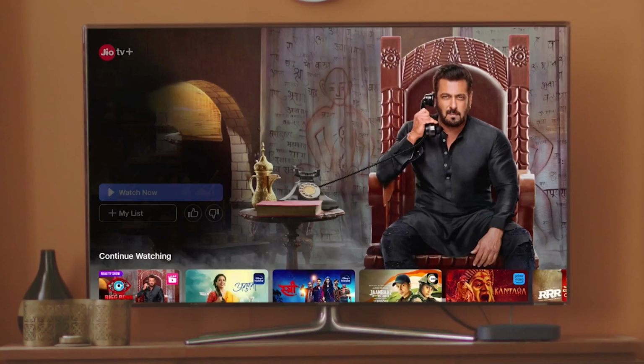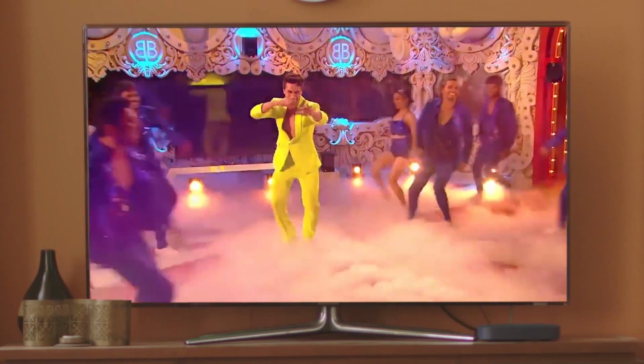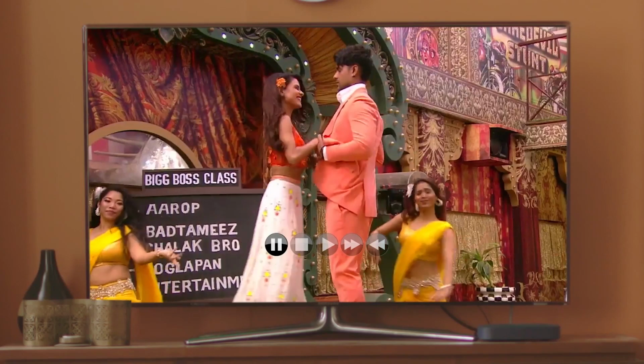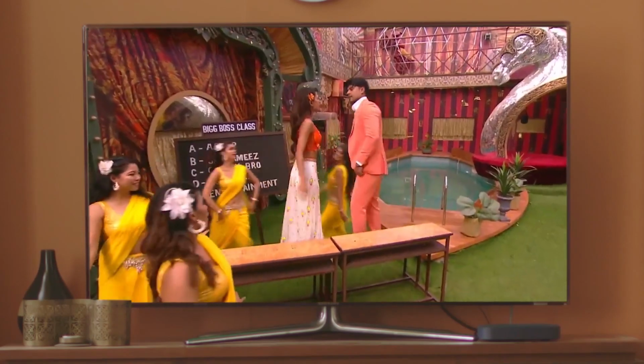Suppose you're watching Big Boss on Colors TV channel. The show is at a critical juncture and that's when someone comes to your home, rings the bell. With Jio Fiber, it is easy. Just pause, go, meet the person, come back and watch from that point onwards.